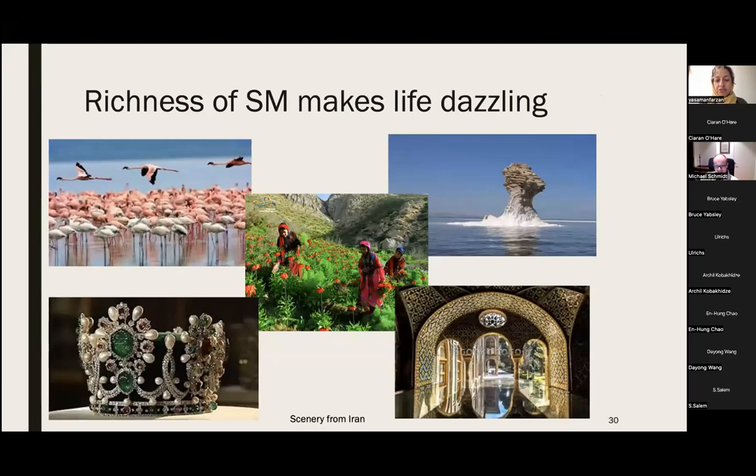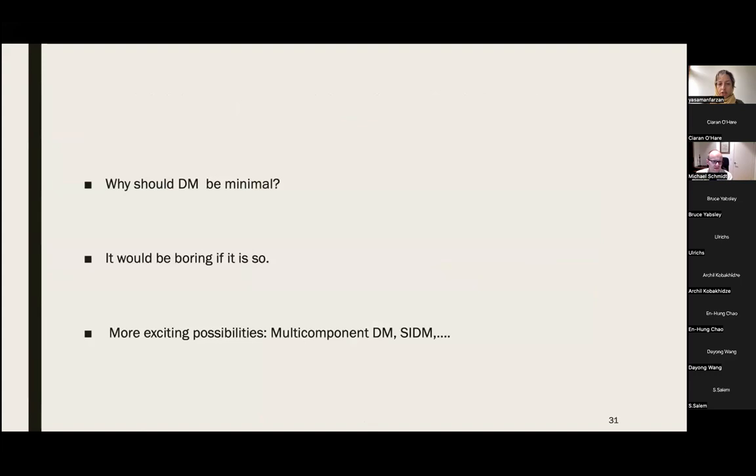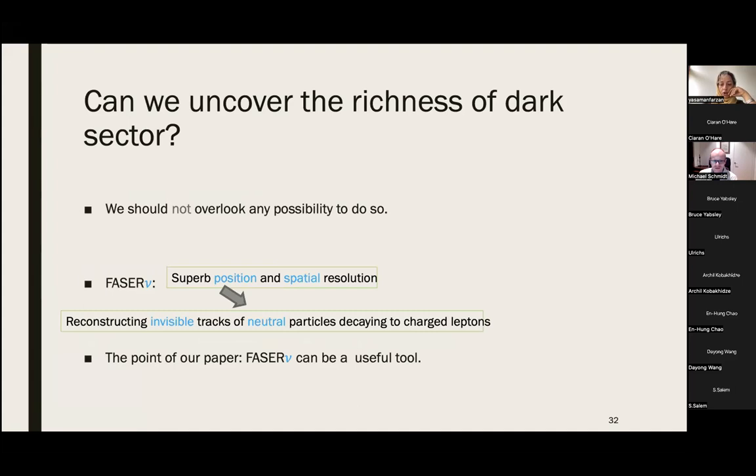If visible matter was supposed to be composed of only one single species, then nature as we know it, and we as humans made of carbon and so on, would not even exist. With that observation, it seems that dark matter, which contributes even more than visible matter to the whole budget of the universe, shouldn't be minimal. Why should it be minimal? And in fact, it would be boring if it is so. So in recent years, people have started thinking about multiple component dark matter with some non-trivial interactions among themselves. And dark sectors with the possibility of chain decays have become popular.